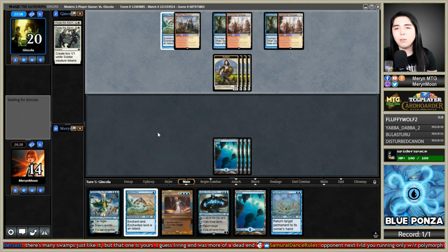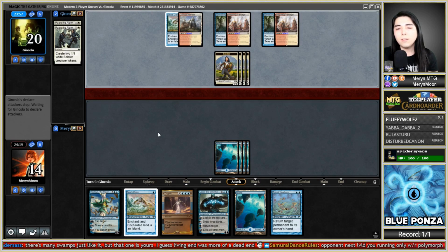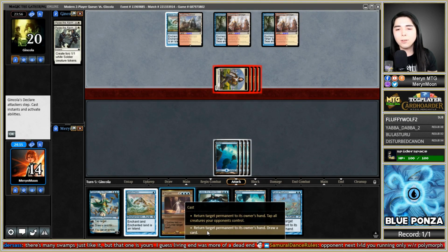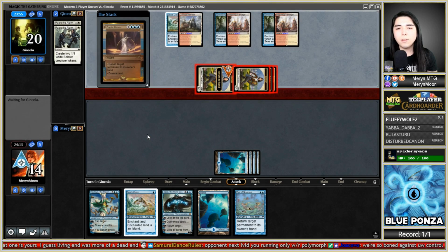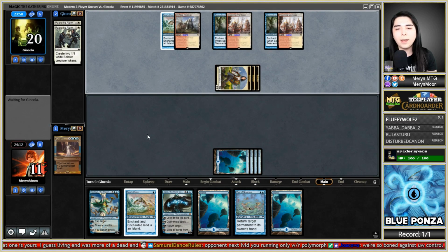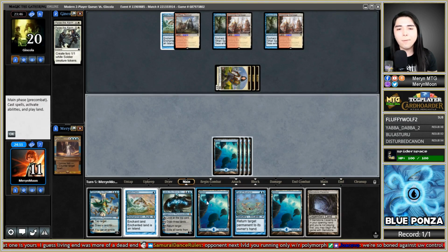I got to deal with these soldiers one by one. So I'm definitely going to let them attack, see if anything happens, and I'm going to bounce draw. So return a permanent to its owner's hand, draw a card. So bounce draw on a soldier. There's one gone. Jace can bounce another, Tamiyo can tick up on another, which I'm about to do right now. And they missed the land drop, sweet. So now Tamiyo's coming down.